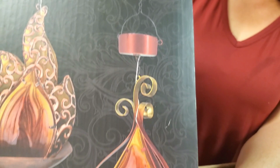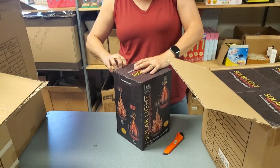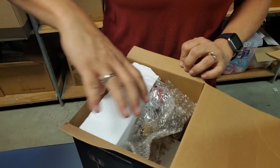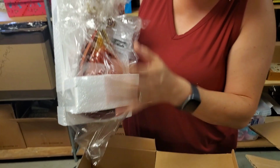So what is it? This is probably the solar piece. Automatically lights up at night. Solar flickering flame light. That's pretty clever. Do you want me to just open one and we can see kind of what it looks like? I think the pictures are pretty good on them, though. Oh, they're a big size. Just going to pull it up so you can kind of see the size of it. Yep. It's really big. Pretty true to the picture.